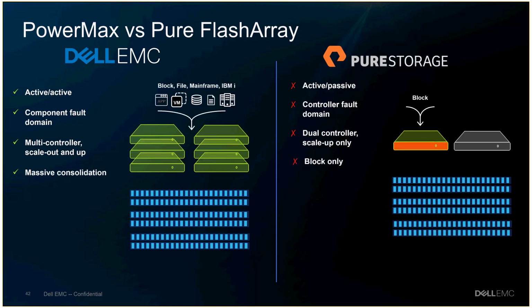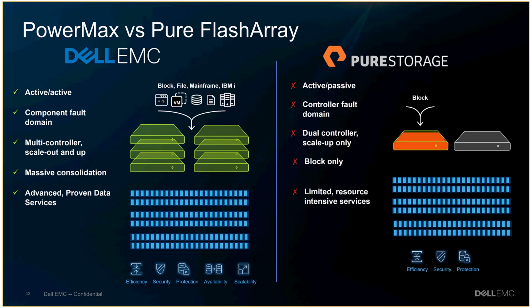We can consolidate block, file, IBM, iSeries, all that sort of stuff. They're block only. We have advanced proven data services. Let's talk what that means. How long have we been doing data services through our PowerMax/VMax/Symmetrix lines? We're really good at this. We know how to do it. Not saying their stuff doesn't work, but remember, all those advanced data services they do still compete with the same CPU they're using to deliver data, right? Because they only have a single controller to do it.